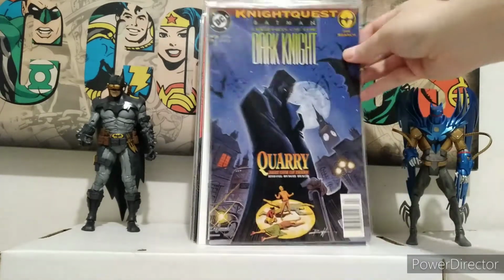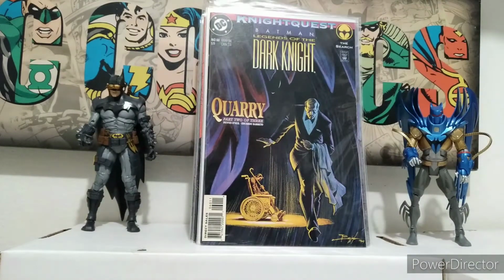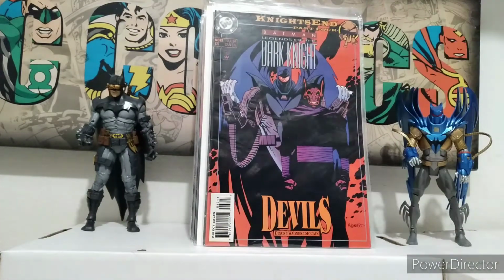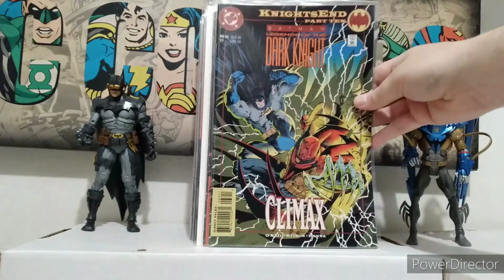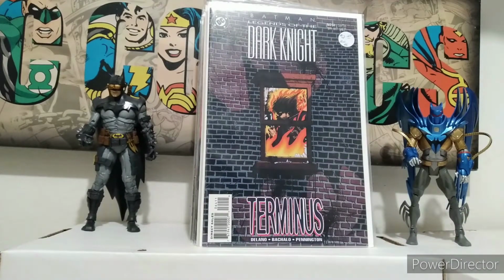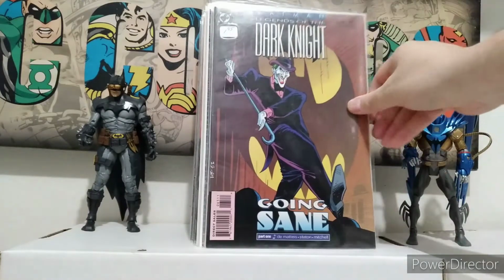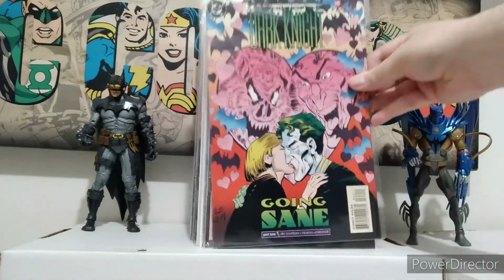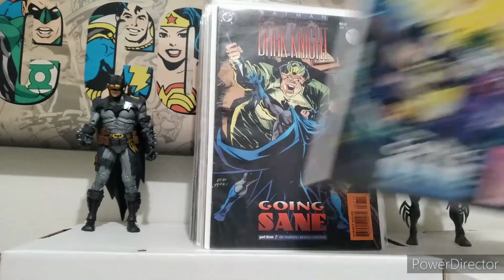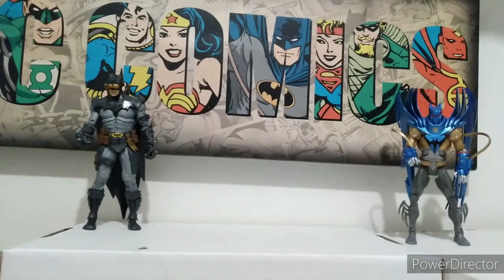So then you get into some Night Quest tie-ins here. So it does get bogged down by the occasional tie-in. And then we're right back to telling stories. A little 1-issue story. 0 for the 0-year tie-in. And then a pretty famous Going Sane story. Another story that I kind of feel Batman White Knight was almost taken directly from, reworked.